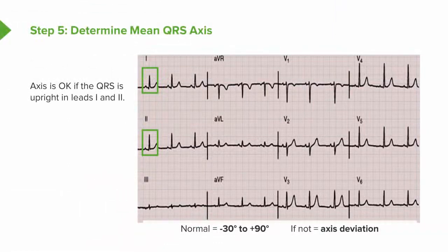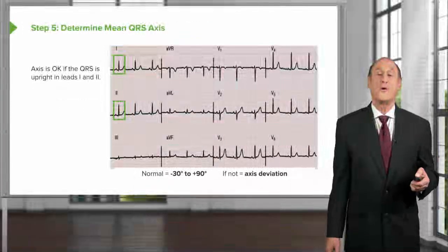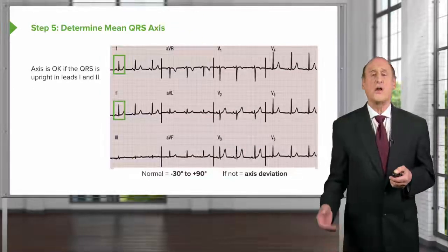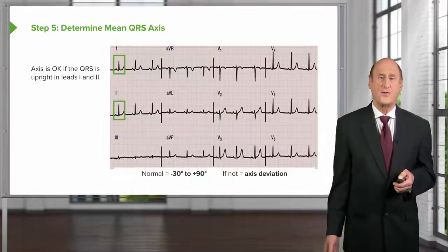And if the axis is not between minus 30 and plus 90, then it's an axis deviation. If it goes more minus, that's so-called left axis deviation. If it goes more plus than 90, it's called right axis deviation. And we'll talk about how that's used in reading various electrocardiographic diagnoses.